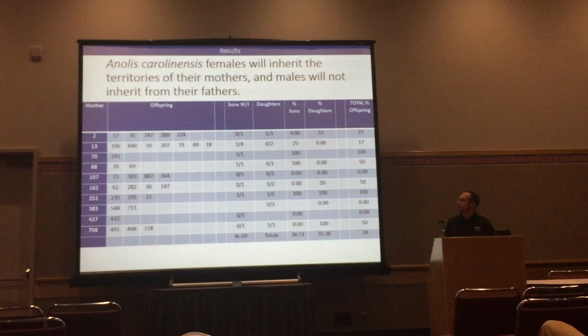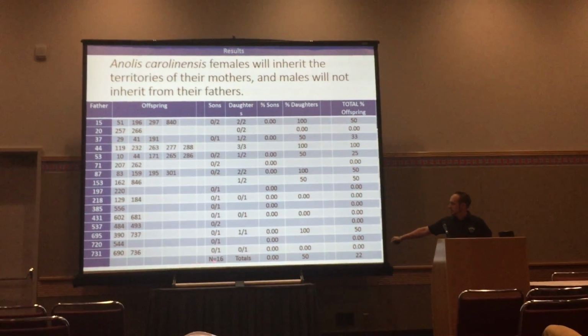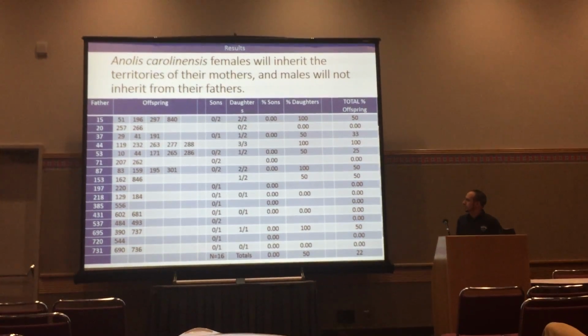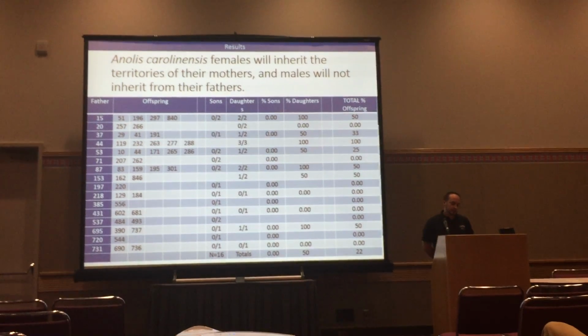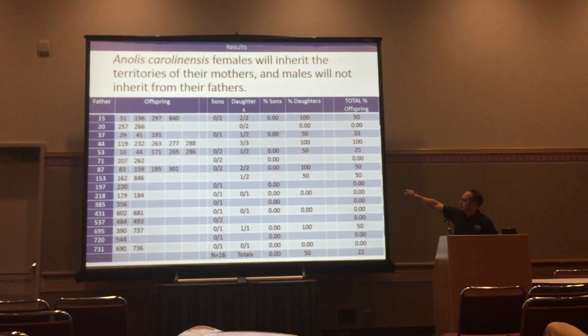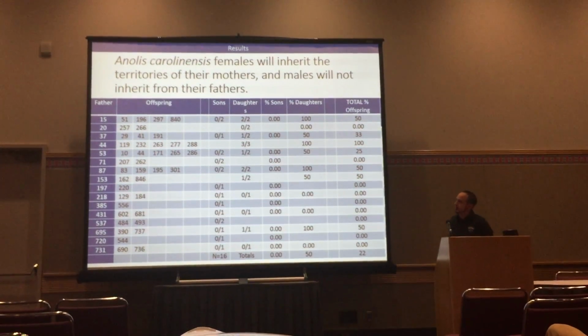We also did it for males. We were able to get a few more males. We were able to get 16 males that we were able to trace their offspring. And you can see that 50% of the daughters were actually captured in the father's home range. But a very interesting thing is, if you look at sons, we were never able to capture a son within a father's home range.